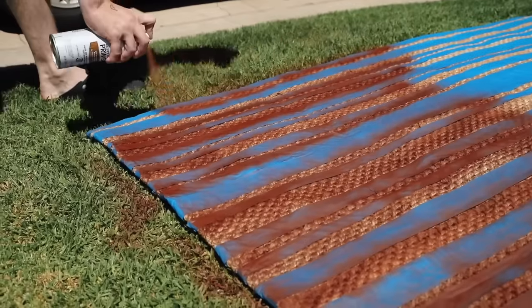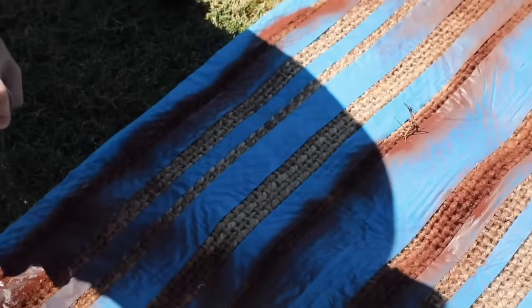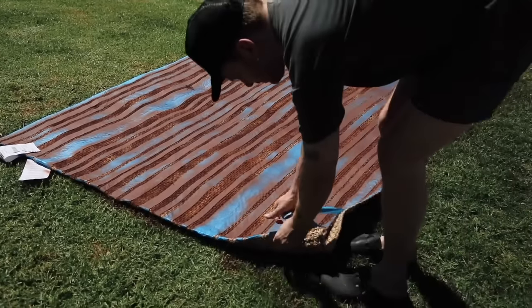So I just went across and sprayed the entire front of this rug, and I did leave some sections a little patchy in a sense to give the rug a variegated stripe look. I thought that would be really pretty in the plaid, give it a little bit more interest. And then once you have all of your stripes on there, you can pull it off.